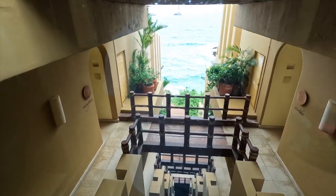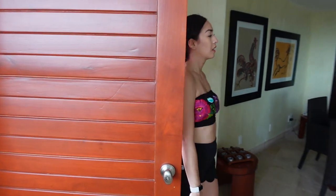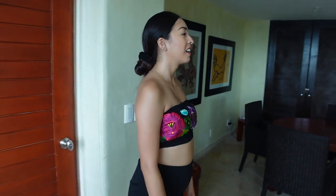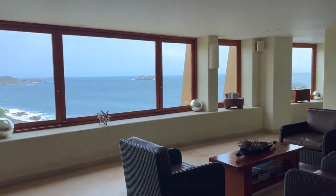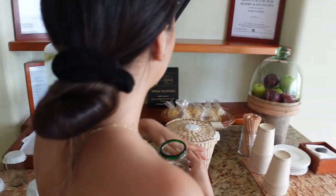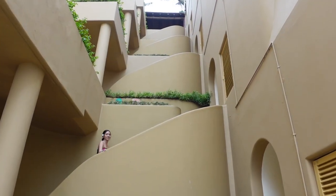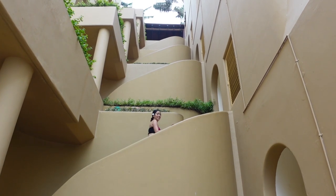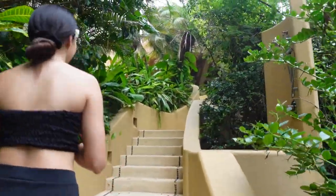Let's take you for a tour of the rest of the hotel. This here is the libreria, a space to read books, focus on whatever you need to work on, or come have a glass of water and some free cookies. Yum. This place has like a maze-like feel. But the design is on purpose so that you hardly ever run into other people when you're walking around. It makes you feel like you're the only people staying at this hotel.